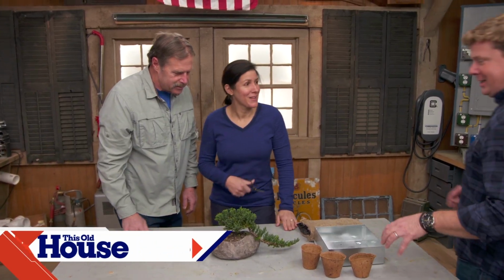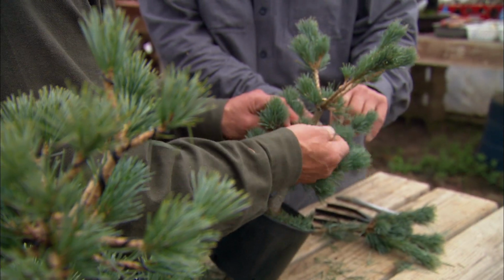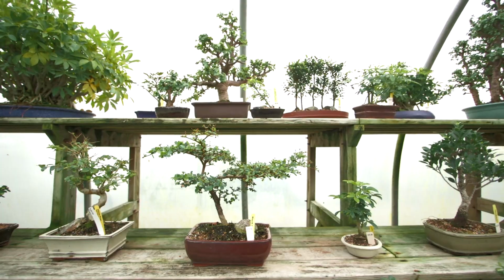Hey, Jen. Hey, Roger. Hi, Kevin. What are you guys up to? Well, you remember several years ago we went and visited a bonsai expert at his place? Very cool. Greenhouse full of plants, some of them 60 years old. Passing on your bonsai skills, Roger? There you go. All right. I've learned less is more, minimal snips.